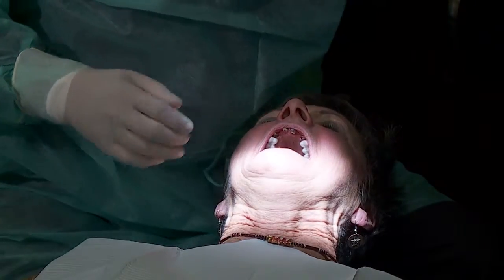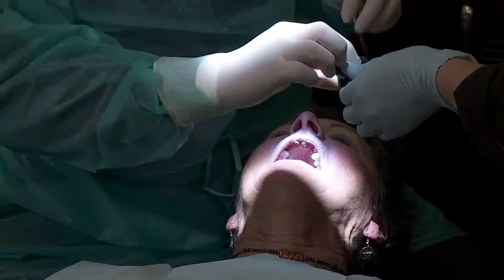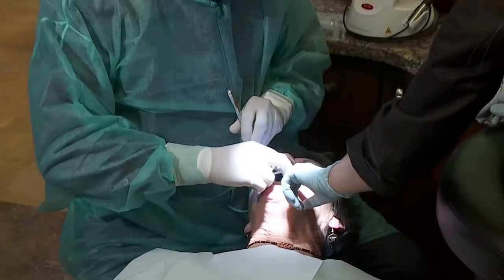In January, 2 of my front teeth just broke off after I got home from the Midwest, my father's funeral.